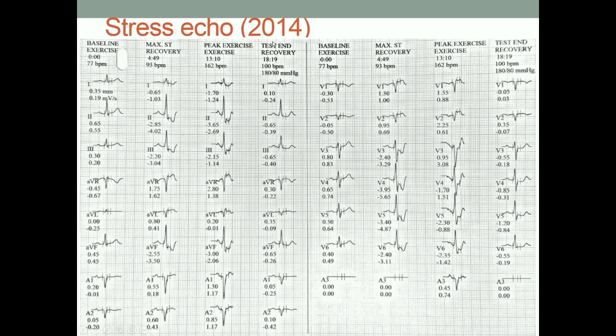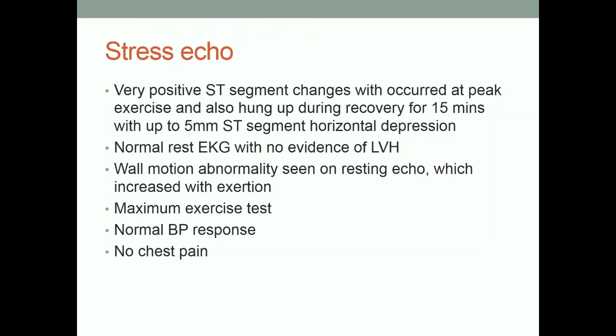And so this has got main left screaming all over it, main left coronary artery disease, in a guy that really didn't have much going on with him. So very positive ST segment changes which occurred at peak exercise hung out for, well, we saw 18 minutes it hung out. Certainly 5 millimeters ST segment horizontal depression for 15 minutes. Normal rest, no evidence of LVH, because you could get that with LVH. Wall motion abnormality was seen on the resting echo, increased with exertion. So it was an abnormal stress echo, but the guy didn't have any chest pain with 13 minutes and 10 seconds. So we didn't do anything.